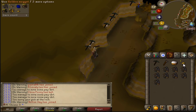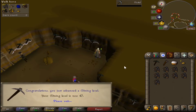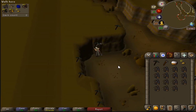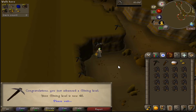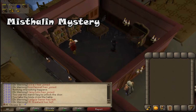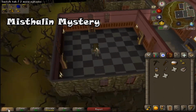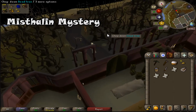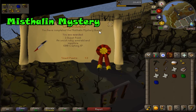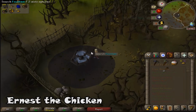Then went to the Motherlode mine for a little bit. My membership actually ran out while I was in there, so I was kicked to Lumbridge. But while I was there, I did the Mistelin mystery quest. And earned us the chicken just for the quest points.